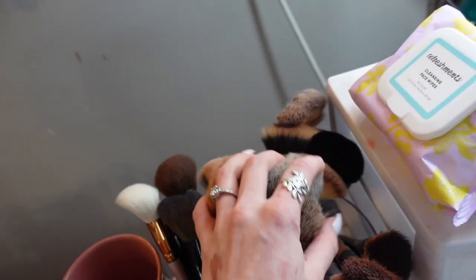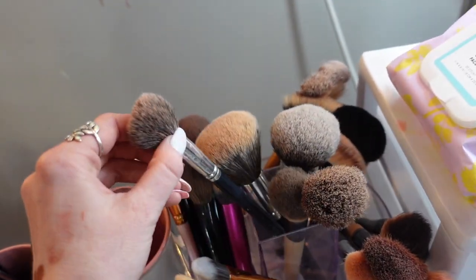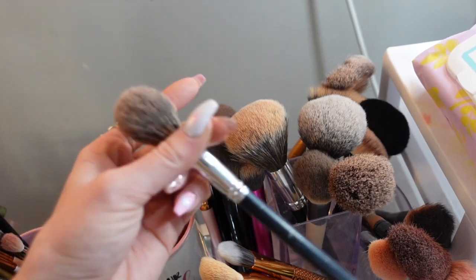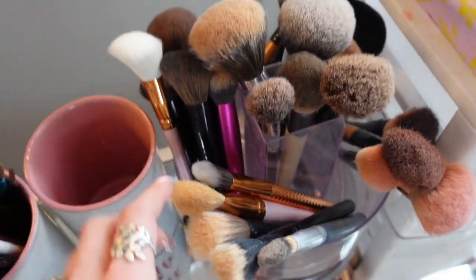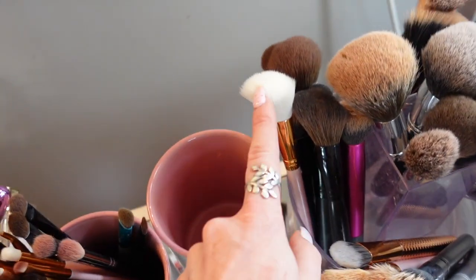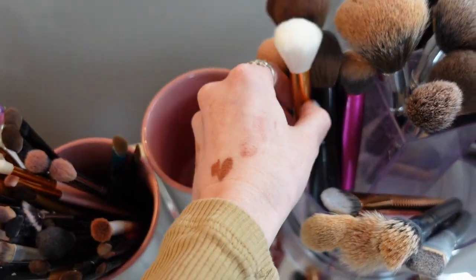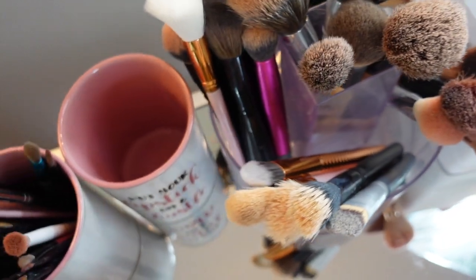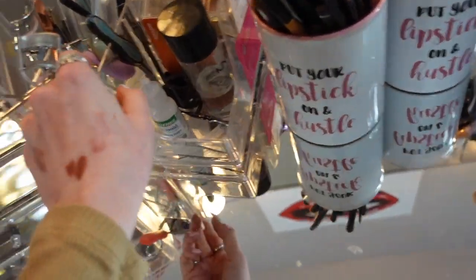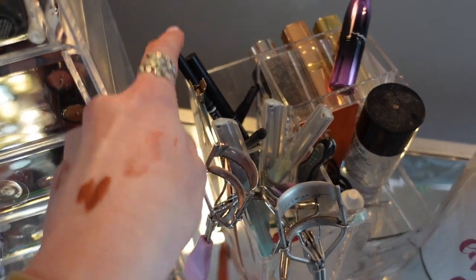Like I was saying, we have the main fluffy powder brushes up here, along with my only highlight brush that I really, really like here. Then we have our liquid foundation brushes right here. Then we have the bronzer brushes like right here, and blending brushes. Then we have fan brushes, and then blush brushes as well. And then here we have tools, and then eyebrow products right here behind there.